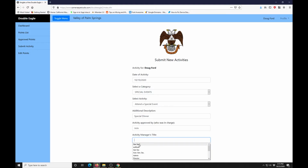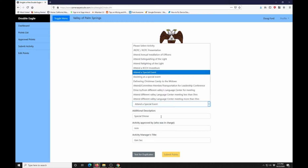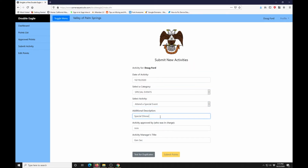And he is the General Secretary. Now then, the additional description is required because I've seen entries over the years where the selected activity does not match the description. This causes chaos for the admins to understand what points should be assigned to that night. So without the additional description, it doesn't allow you to continue.